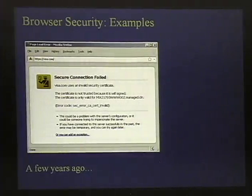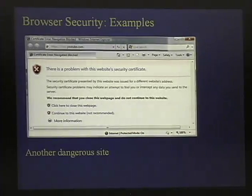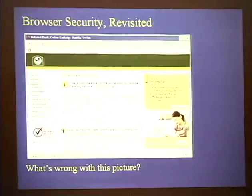This was Visa.com a couple of years ago. This is Visa.com today, so they're very consistent over time. They've got a good track record there. YouTube, Twitter, and so on and so forth. So the internet really is a dangerous site, but luckily the browsers are really good at separating the dangerous sites from these safe sites. But it gets even worse.